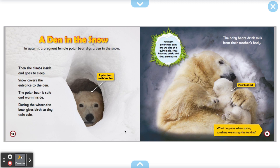The baby bears drink milk from their mother's body. Newborn polar bear cubs are the size of a guinea pig. They have no teeth and they cannot see. There's the polar bear cub. What happens when spring sunshine warms up the tundra?